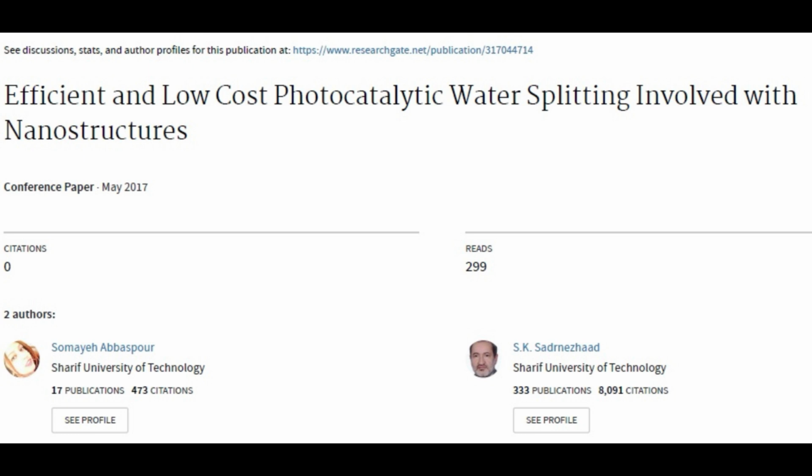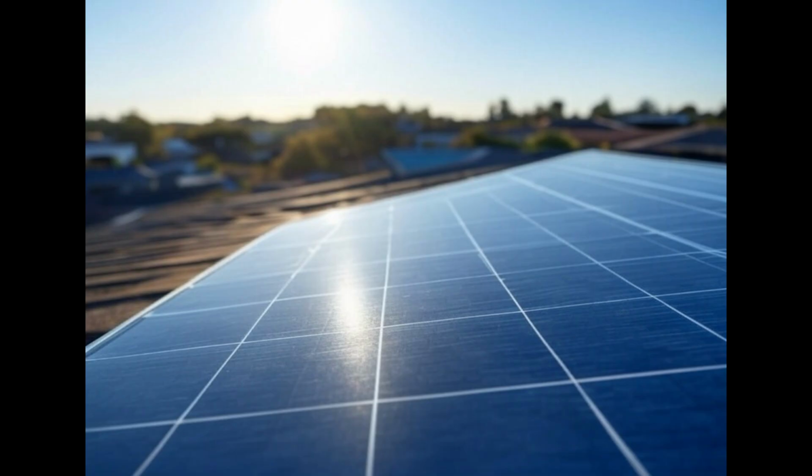So how are researchers tackling these challenges? The paper mentions a bunch of different techniques like flame synthesis and something called capillary photoelectrochemical water splitting. What do those even mean? Well, each technique has its own strengths and weaknesses.